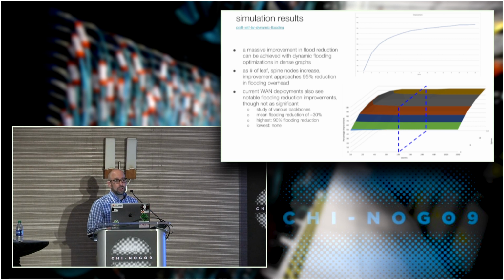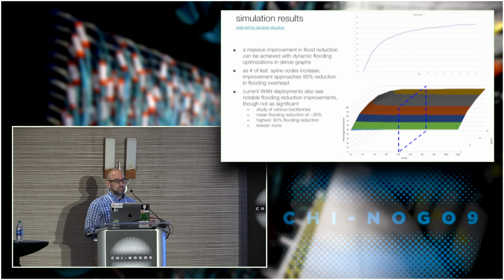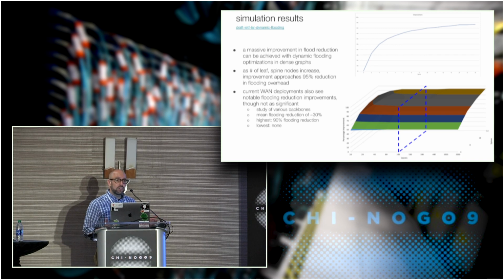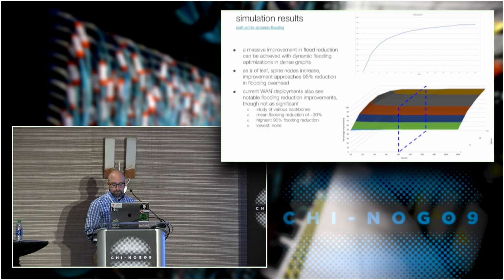We've also run these scenarios against about a few dozen service provider backbone environments. In some environments, candidly, the gain isn't that great. If I'm just going east or west out of a POP, there's not a whole lot of flooding reduction that can be achieved. But if I've got a fair amount of fan out in a given metro, or if I have a fair amount of parallel links between markets, I can see a significant flooding reduction. In some cases, almost as good as what I might see in a densely connected data center environment.